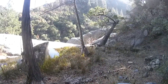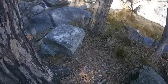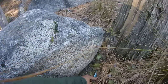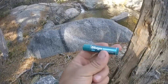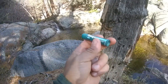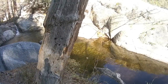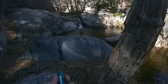Where's my precious? I left my precious. Holy shit. There's my precious. Hi, precious. I'm sorry I've forsaken you. I will never do that again. Yeah, I left this here 4 days ago. Must have dropped out of my pocket here. So I've been 4 days without any lip balm, and it sucked a little bit, but I'm all good now.